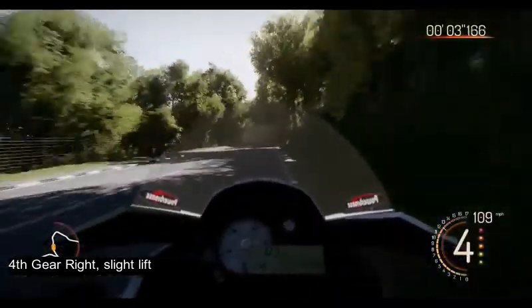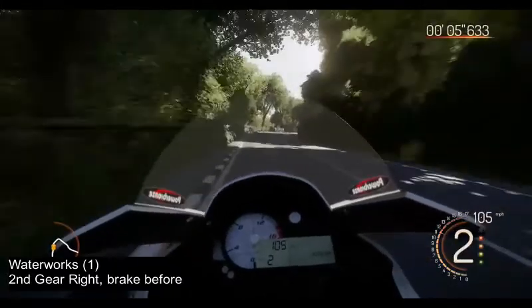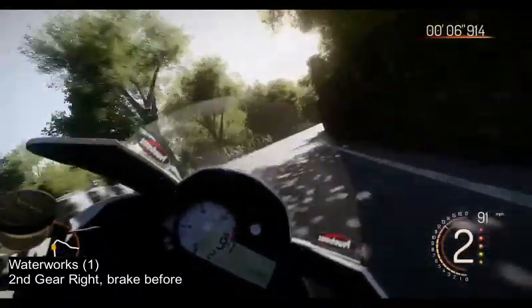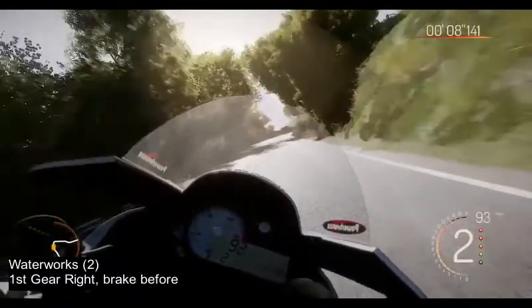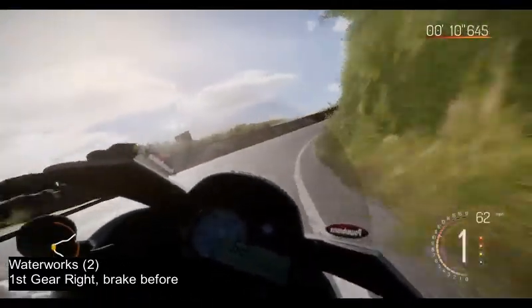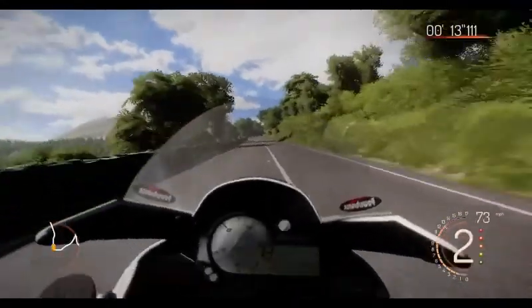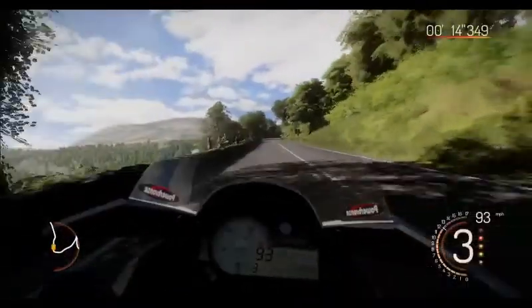But here we go, 60% speed, heading up towards Waterworks, so knock it down to second here. This first part of Waterworks is quite an easy corner, but then the second part is very slow. So take a late apex, keep it tight and don't get too greedy as you accelerate because the front end will pop up there.